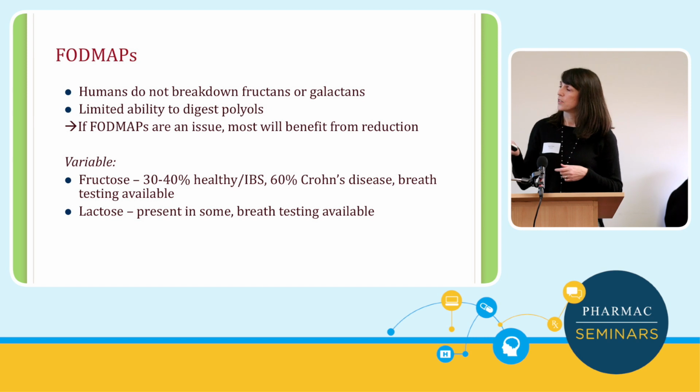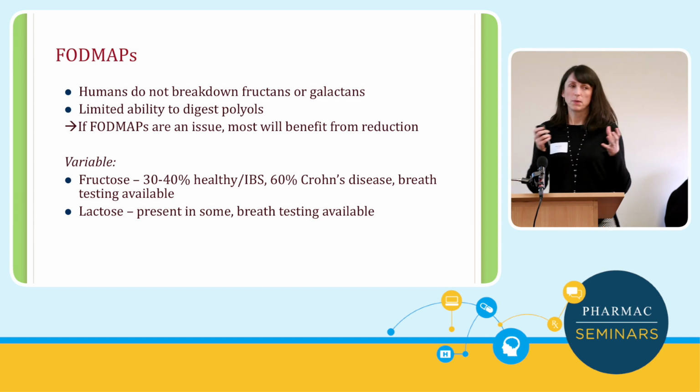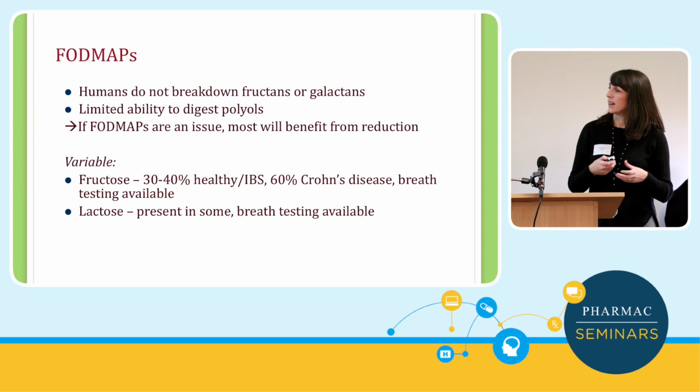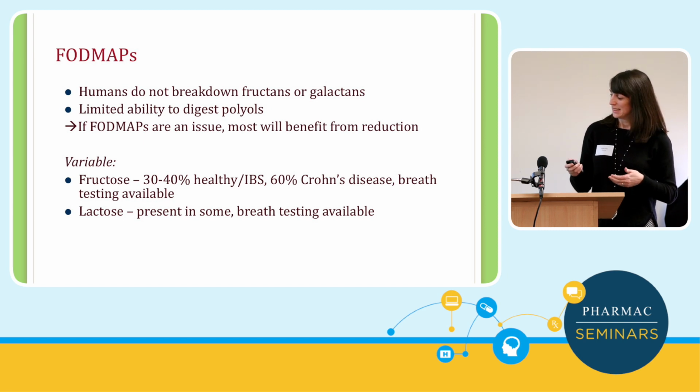Whether you react to fructans or galactans or not depends on the types and amounts of bacteria that you have. That's why some people can tolerate it completely fine, and in fact we encourage people to eat a lot of them. That's why we're encouraging whole grain breads and lots of onions and garlics and beans, legumes.